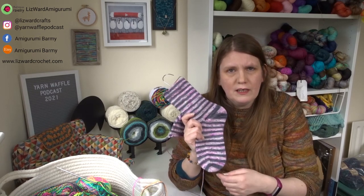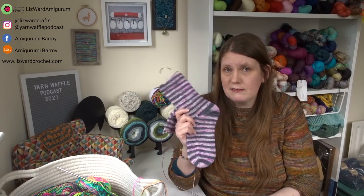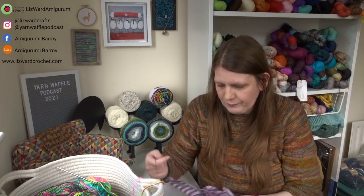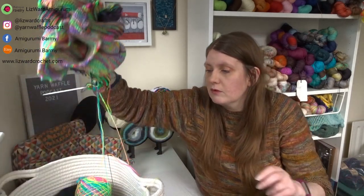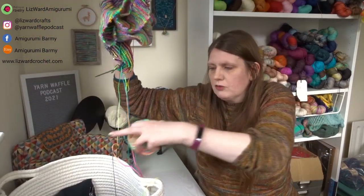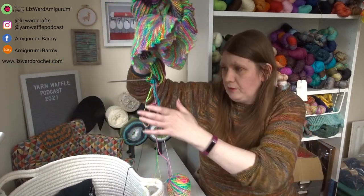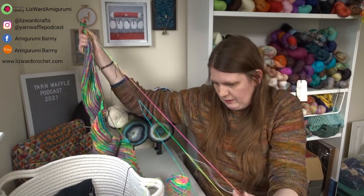Yeah, I always try and have a vanilla sock on the needles. It's one of the easiest things just to pick up if I just feel like knitting while I'm watching telly. So nearly always there's a vanilla sock on the needles. Although at the moment we are currently in a national lockdown situation, so it is literally just me and the cats here at the moment. I have Richard, who's my bubble human, who gets to come around every Sunday, but I don't get to see anybody else. So there's been quite a lot of sitting and knitting.